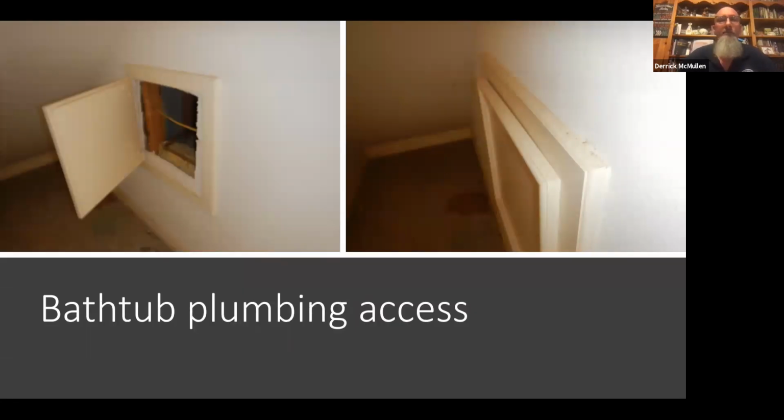Bathtub plumbing access from garage to not habitable space because it's not air conditioned, but it breaches that wall. There's not 1/2-inch gypsum on the garage side anymore. So once again, if you look on the picture on the right, the door's closed and you can see the gap here. They do make metal plumbing access covers, and I've seen a few of them. And that would be, in my opinion, sufficient.